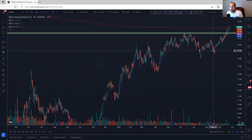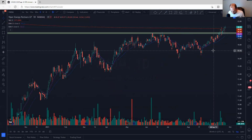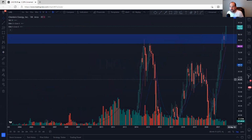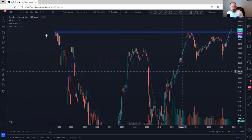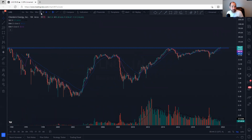And I'm seeing a lot of oil and gas names right now showing up. This wasn't on the list, but I'm going to go ahead and show it to you. LNG. Look at the monthly chart on LNG. I know we have another week left in this month, but man, it is just gigantic. I mean, look at this base going back to 1979, right? We're now above the 1979 and all-time. We're into all-time highs. I mean, it looks absolutely amazing.